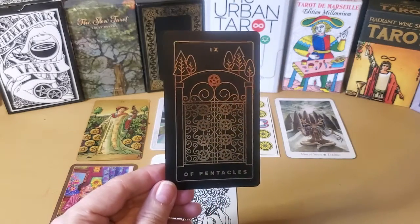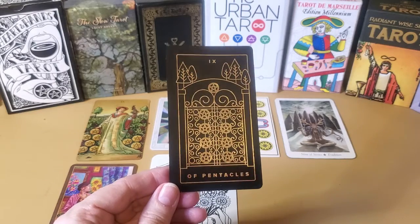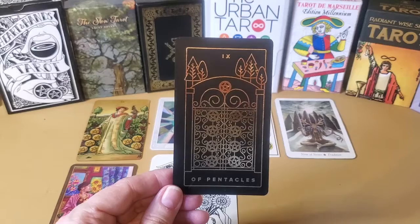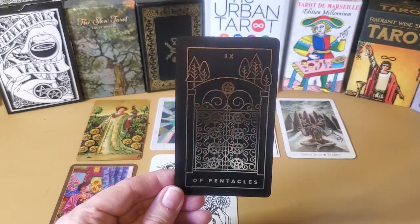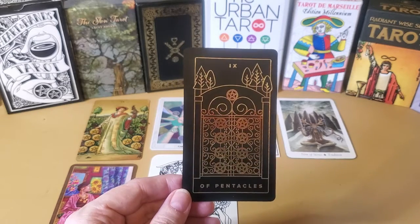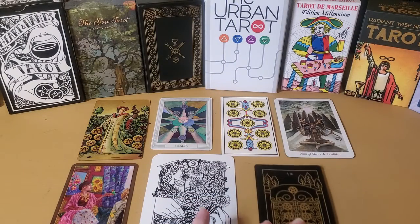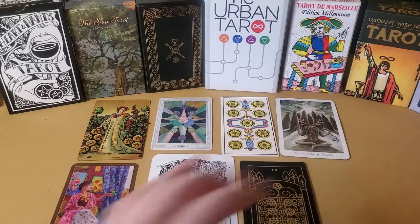This is the Golden Thread Tarot by Labyrinthos. It clearly depicts the idea of luxury, a gated community, as it were, a gated garden with a beautiful ornate gate. There is prosperity here, which is something that is abundant within all of these cards to a degree. Our abundance can come from our traditions.